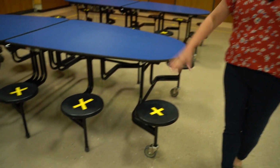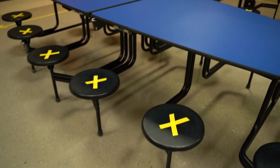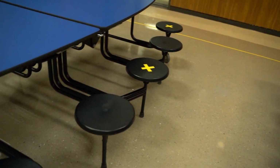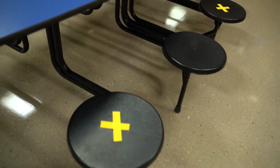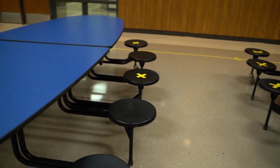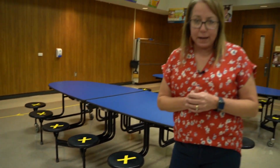Another thing that we've done in our cafeteria is over here in these chairs, we have isolated. We want every child to be facing the same direction. So we have X'd off the chairs, so where you see all the X's, there will be no students sitting there. And then on the other side, we will have students sitting in every other seat. And again, it will be done alphabetically.